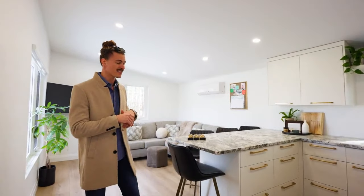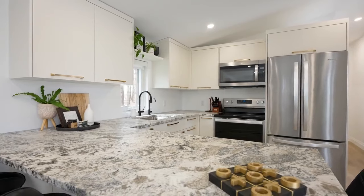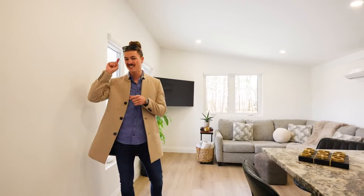So in symmetry with the main house to this one, we've got the same high-end finishes, vinyl plank flooring, hard surface countertops, and this is a complete separate dwelling, like we said. It's a one bed, one full bath, it's got its own laundry, and it's even got an attached garage.